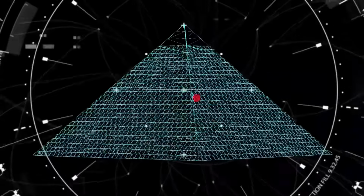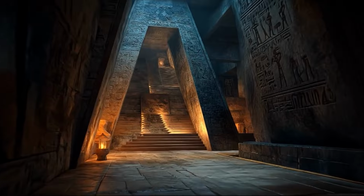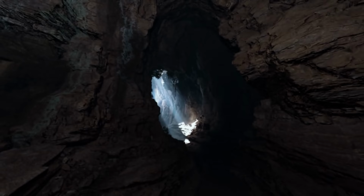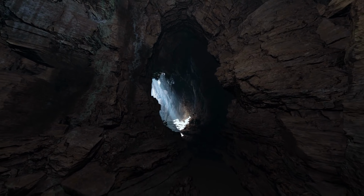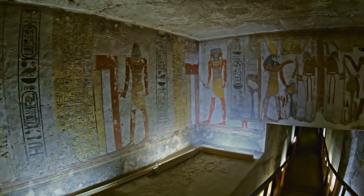They seem to be arranged in the center of the pyramid and are linked to underground pathways leading somewhere below the structure. There's an opinion that these tunnels could lead to more hidden chambers and wells. Some of them might be around 4,500 years old. Wow! What if they help us solve ancient civilization mysteries?